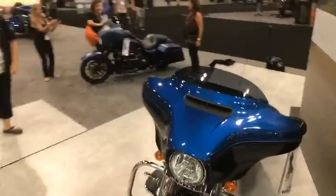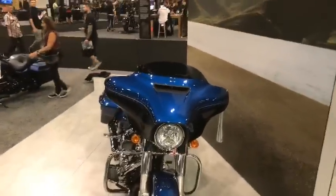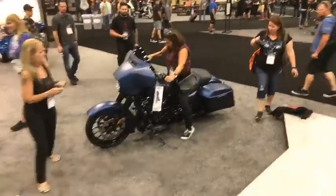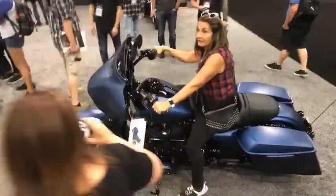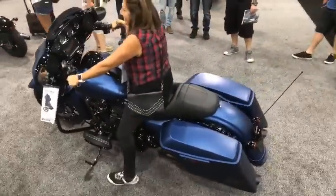What I see myself getting, guys, is probably either a Street Glide Special or a Road Glide Special. I'm kind of digging this denim blue anniversary Street Glide Special. This thing is pretty bad.